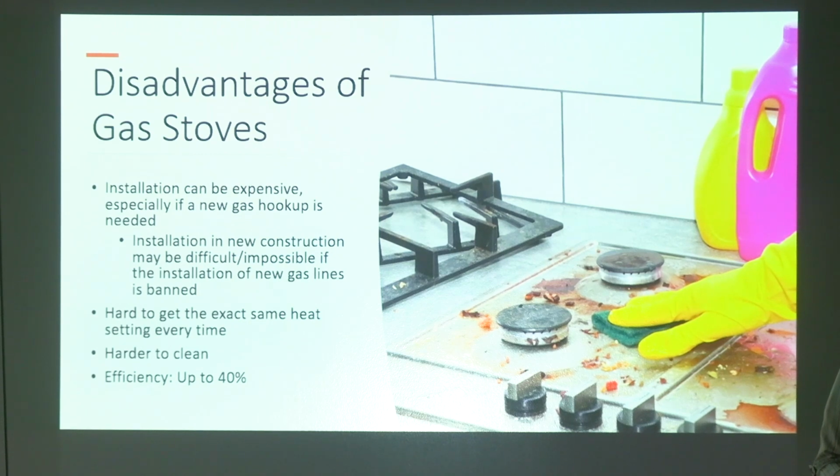The heat settings aren't exact. It's hard to get the exact same one every time if you're doing something sensitive like that. They are harder to clean. I can vouch for this. Mine usually looks maybe not quite that bad, but mine's typically a mess because I don't like to take the whole darn thing apart and clean it every single time after I cook because I also have to wait for it to cool for a minute afterwards. And again, they're only 40% efficient. Only 40% of the energy that you are using is going to cook your food.